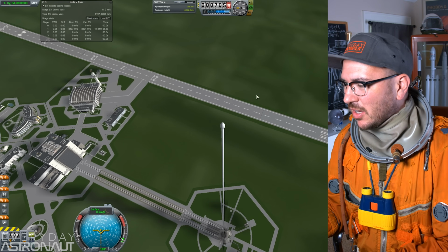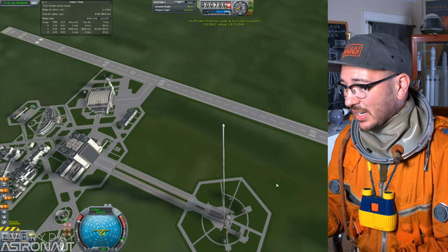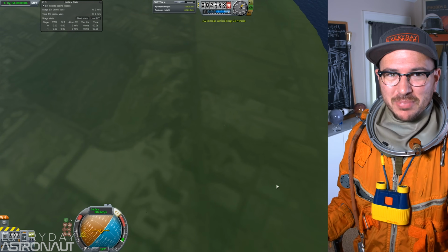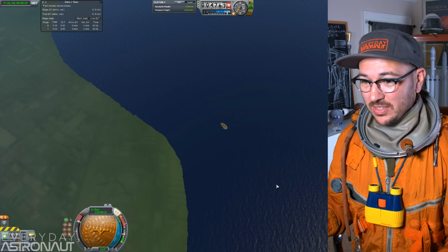Look at that. All right, let's try and launch this anyway. I think we know what's going to happen here, don't we? Even though we have 8,800 meters per second of delta V, it's going to be way too low of thrust to even remotely take off. And there we go. It just blows up on the pad as soon as you try to let it go. So the thrust to weight ratio was way too low with that single engine.